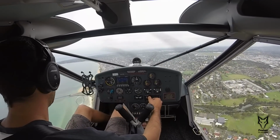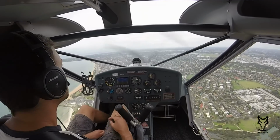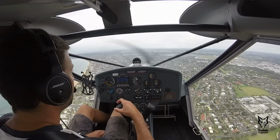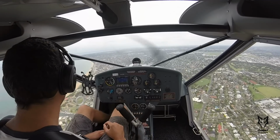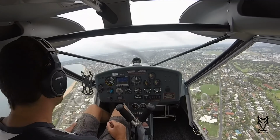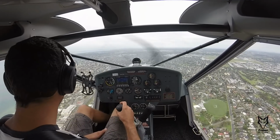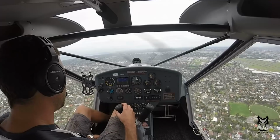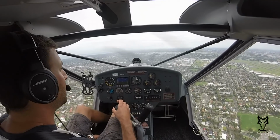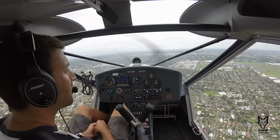Zulu Yankee Quebec, number 3, follow Chieftain, late downwind, about to turn base. Looking for the traffic, Zulu Yankee Quebec. Kilo India Yankee, number 4, follow a Foxbat, early downwind, roundabout. Morning. Thank you, Quebec, thank you.